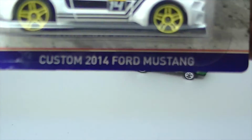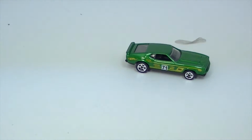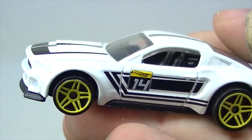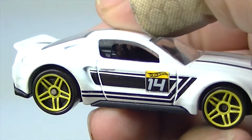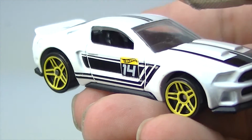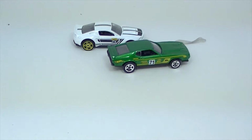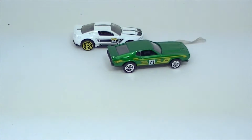All right, we've got the custom 2014 Ford Mustang. Let's go ahead and take that one out. Again, plastic backing on that. And there he is in white. As far as I know, these are all the same on both sides. Not crazy about those wheels. I don't think those wheels look good on most cars in real life. So a little alone on Hot Wheels. Next, the Ford Mustang Cobra. Let's take him out, take a look.